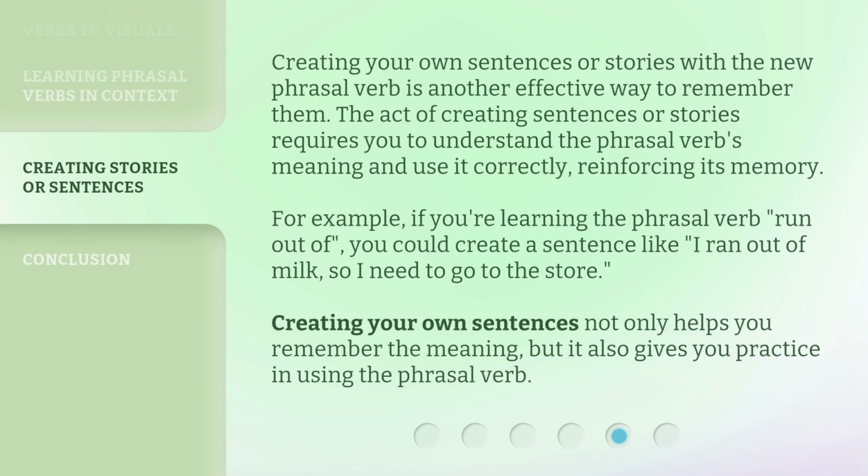Creating your own sentences or stories with the new phrasal verb is another effective way to remember them. The act of creating sentences or stories requires you to understand the phrasal verb's meaning and use it correctly, reinforcing its memory. For example, if you're learning the phrasal verb run out of, you could create a sentence like, I ran out of milk, so I need to go to the store. Creating your own sentences not only helps you remember the meaning, but it also gives you practice in using the phrasal verb.